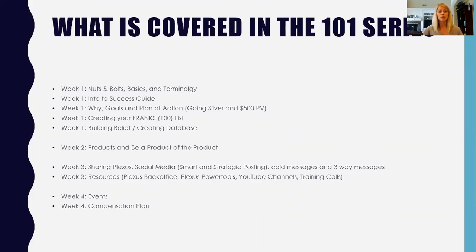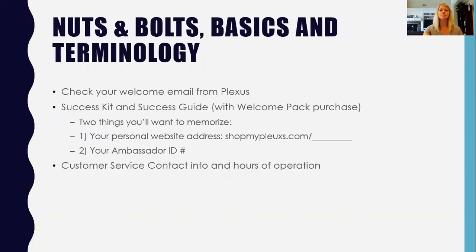The second session, we're going to be talking about products and being a product of the product. The third session, we're going to be talking about how to share Plexus with social media, cold messages, and three-way messages, and then all of the resources that are available to us. And then the fourth session, we're going to be talking about events and may or may not be the compensation plan. That may be covered in our 201 series. So let's go ahead and dive into this first session.